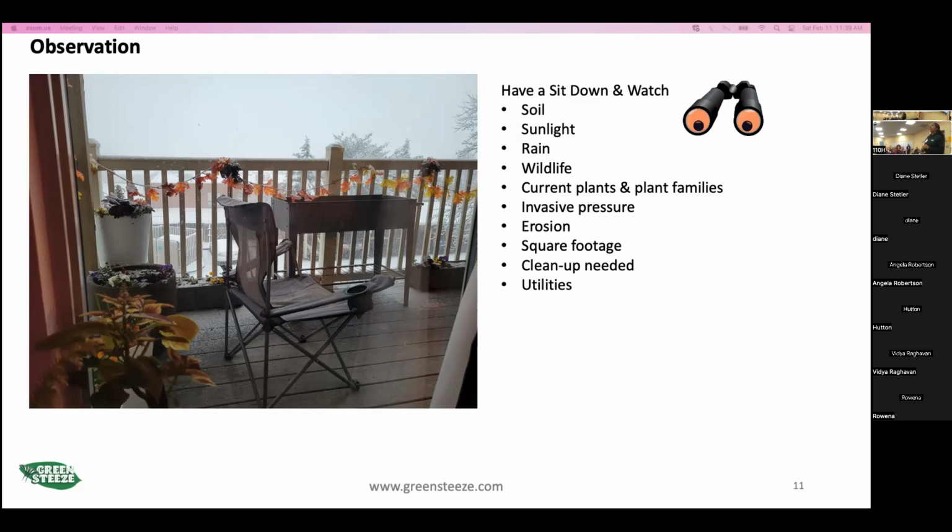Whether they are invasive plants, foreign plants, whether they are native, non-native, hybrids of whatever. It's important to know because you have to know how to interact with that space. And the erosion is a big deal. It's one of those that I see often, I would say weekly, that I work on properties that have issues with erosion.